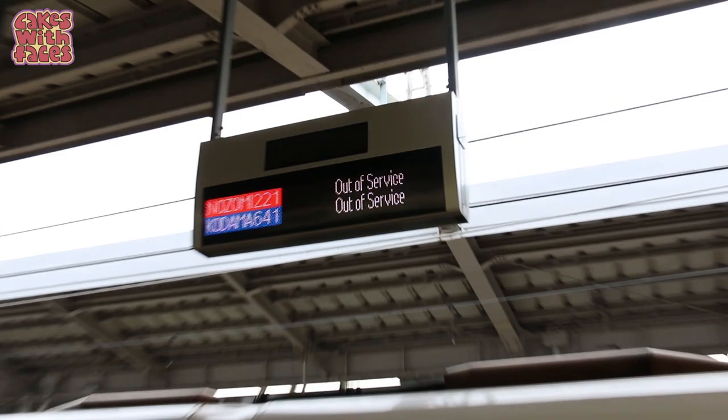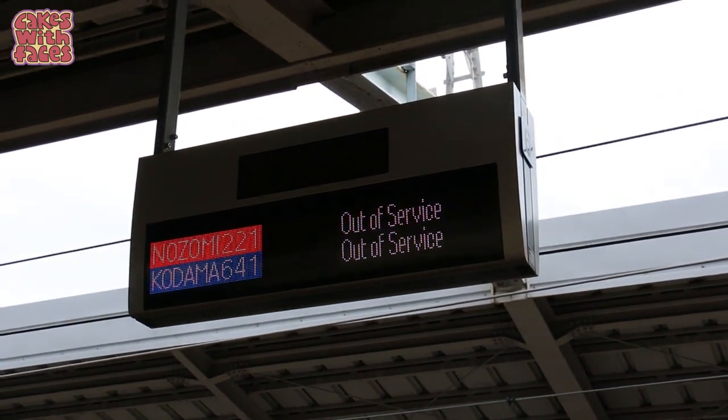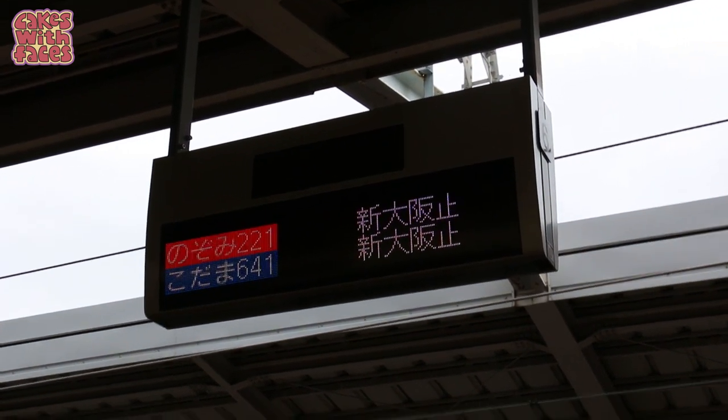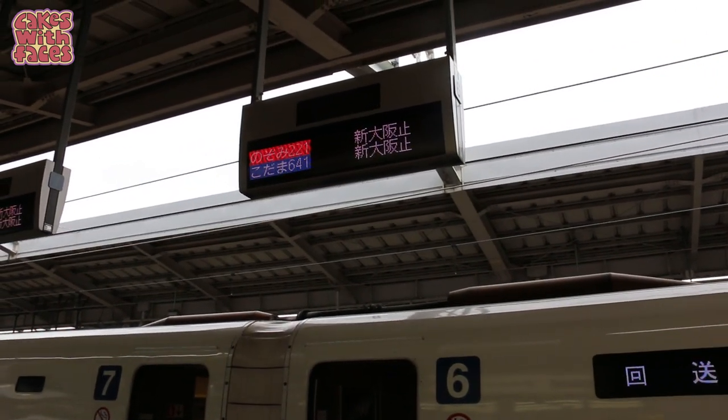We're on the platform now, and this sign tells you what the train is that's come in just now and what the next one is. It switches between English and Japanese. Ours is the next one after these two. We've got here really early today for once. At least we're not late this time.